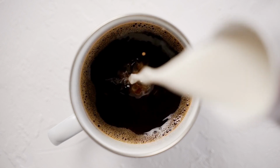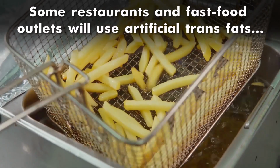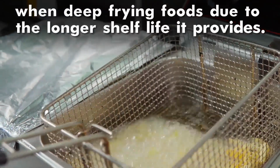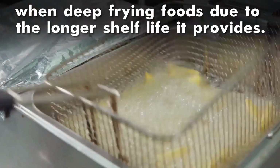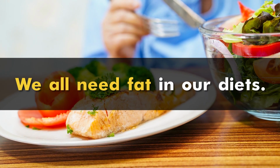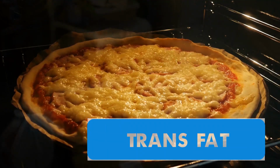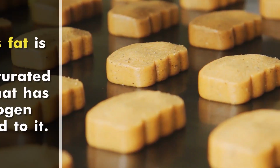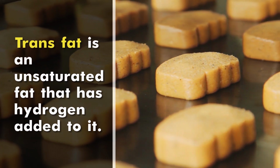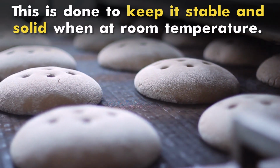coffee creamers. Not only that, some restaurants and fast food outlets will use artificial trans fats when deep frying foods due to the longer shelf life it provides. We all need fat in our diets. But not all fats should be considered equals. So, what exactly is a trans fat? It is an unsaturated fat that has hydrogen added to it. This is done to keep it stable and solid when at room temperature.